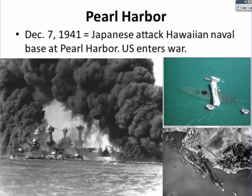It's important to remember why Japan is making a move like this. The United States had not only cut off war supplies, but all supplies to the warring nations of Germany, Italy, and Japan. This included oil. And the Japanese war machine was entirely dependent on shipments of oil from the United States. So the goal at Pearl Harbor is really to either scare the United States into reopening trade with them, or to outright defeat the United States.